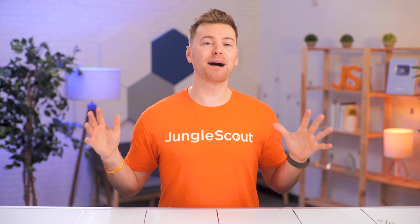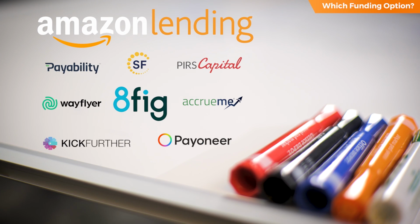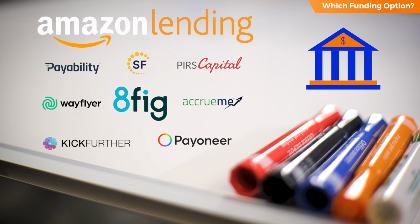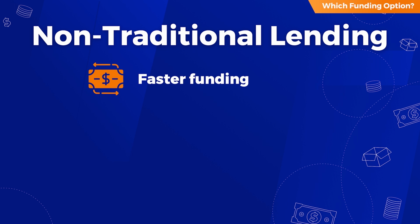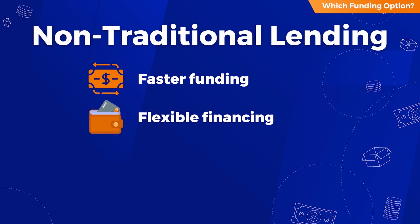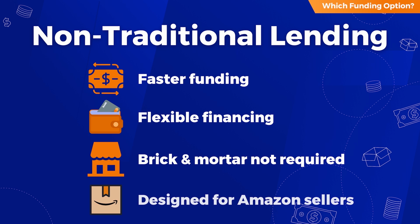So with all of these funding options in mind, which one is right for your business? So with non-traditional lenders like Amazon Lending and Fintech, for example, they're more likely to understand the unique needs of your business. And unlike a more traditional bank, your eligibility is based on your sales performance and account health, rather than your credit score. When it comes to the advantages of non-traditional lending, you'll receive your funds much faster. They offer more financing options with flexible terms that just aren't available from most banks. You're also not required to have a physical brick and mortar location. And typically, these types of lenders are designed specifically for e-commerce businesses and in particular, Amazon businesses.